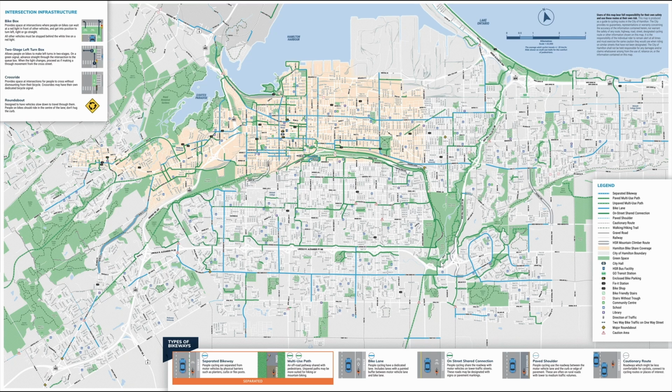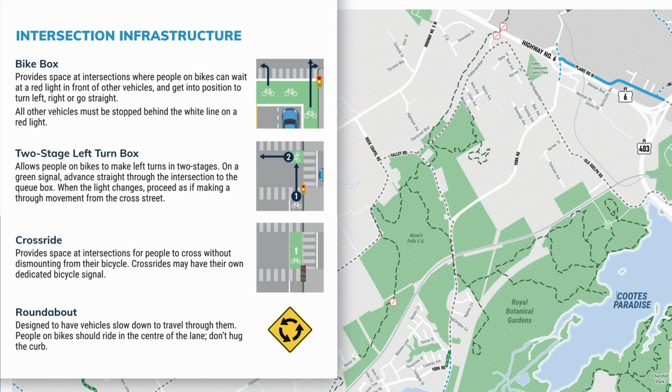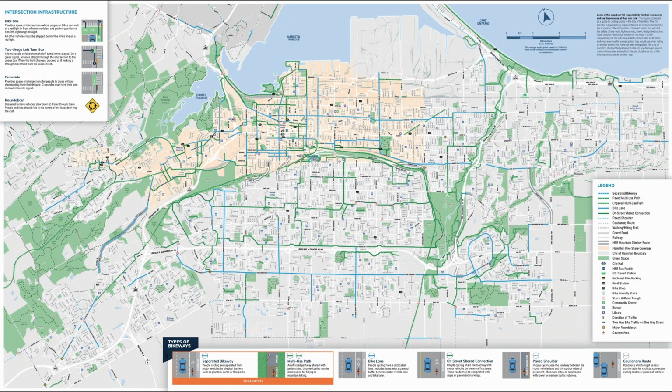But yeah, I guess one final thing before we end the video. I love that they've added intersection infrastructure and how to use it. In the previous map, they showed you how to mount your bike to a bus at the front of the bus. That's something that should be on the bus map, not the bike map. I think it's a little bit more important that people know how to use these bike boxes, the left turn box and the cross ride. So yeah, glad that they have that. I think they have a little bit more information on the back side. I do have to start working on stitching together that rural map. But yeah, that's going to be it for this episode.